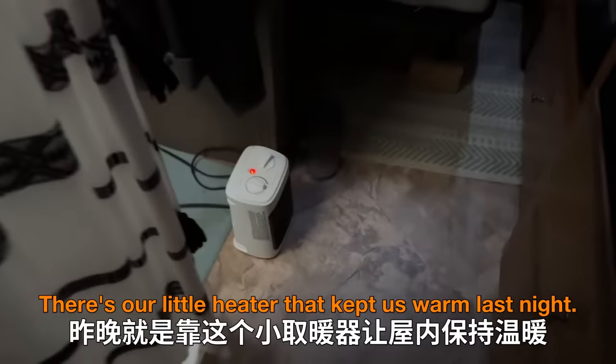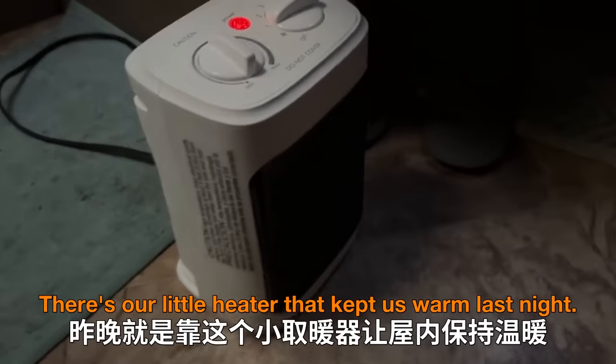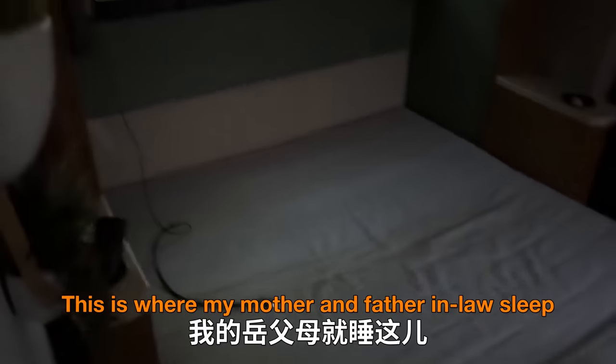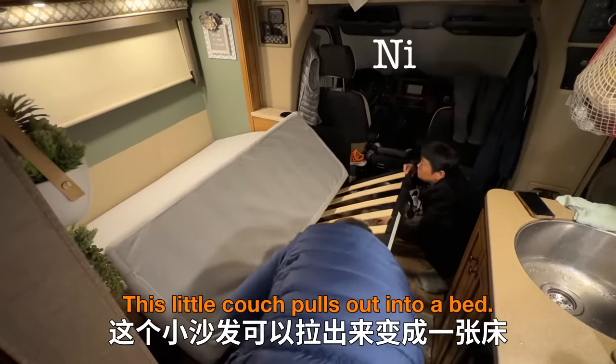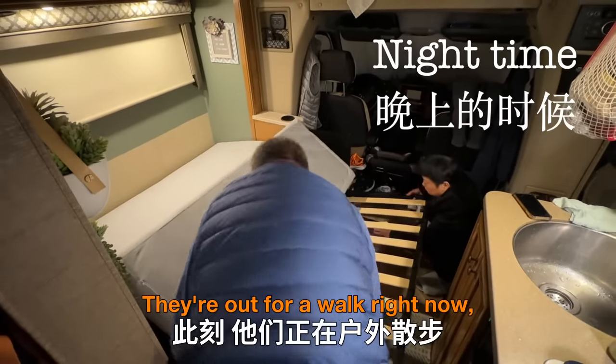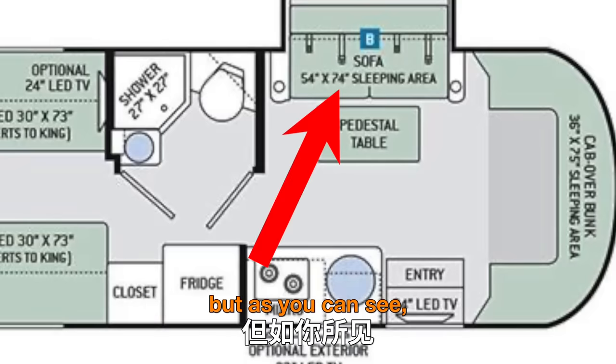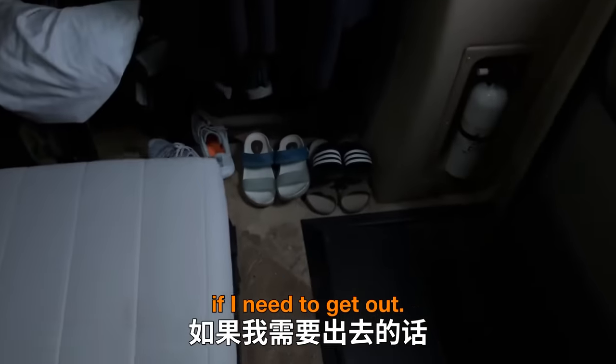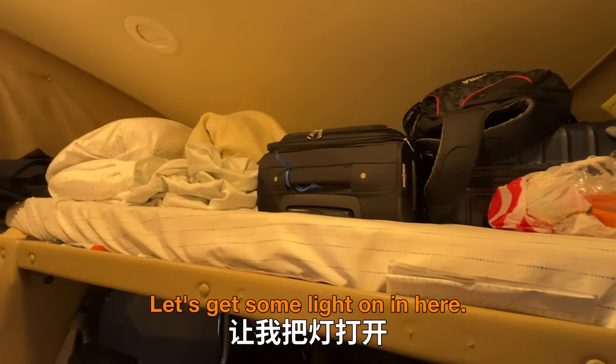Okay, there's our little heater that kept us warm last night. This little $20 heater. Here's where my mother and father-in-law sleep. This little couch pulls out into a bed. They're out for a walk right now, but as you can see, pretty tight. I'm trying to get through here. If I need to get out, get some light on in here.